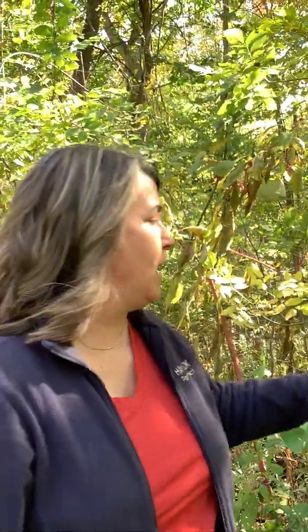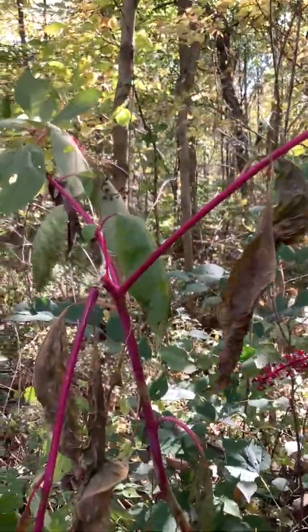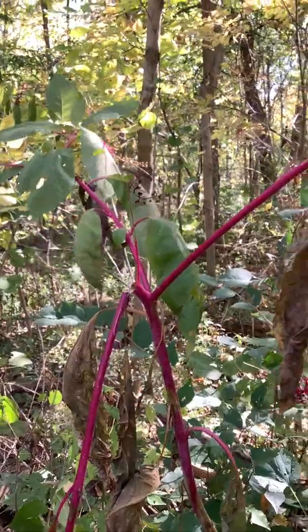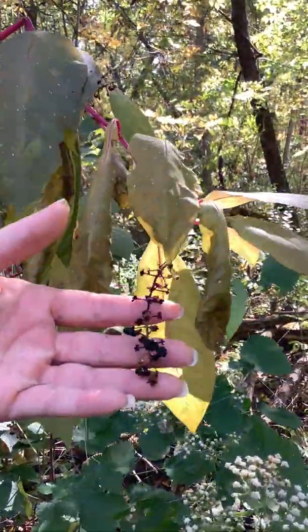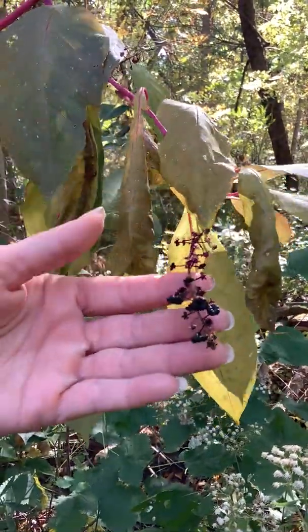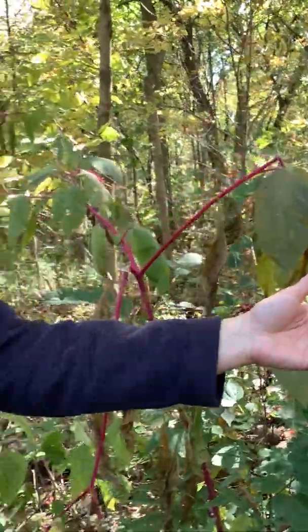And I'm sure a lot of you are familiar with it. It might be something that you've got growing and consider a weed, but it's native here. And it's unmistakable. You're not going to really get it confused with anything else because of these bright magenta colored stems that it has there. And the berries are actually almost gone, or if they're there, they're dried up. I'd say normally they're about a small blueberry in size and this very dark purple, almost black color.